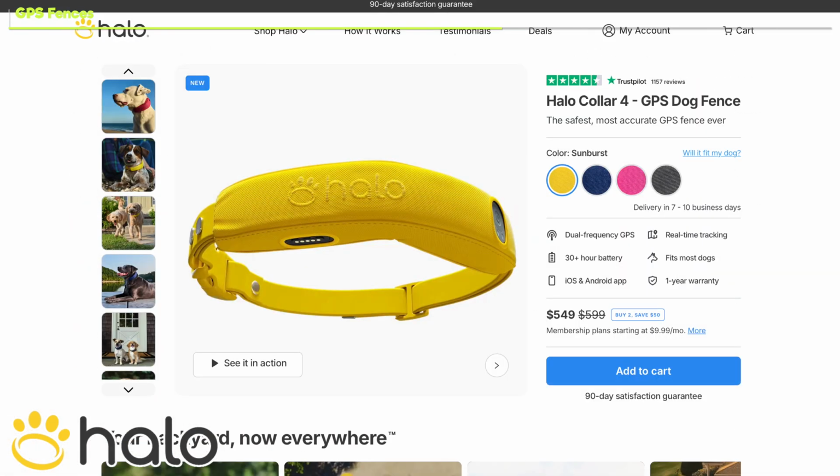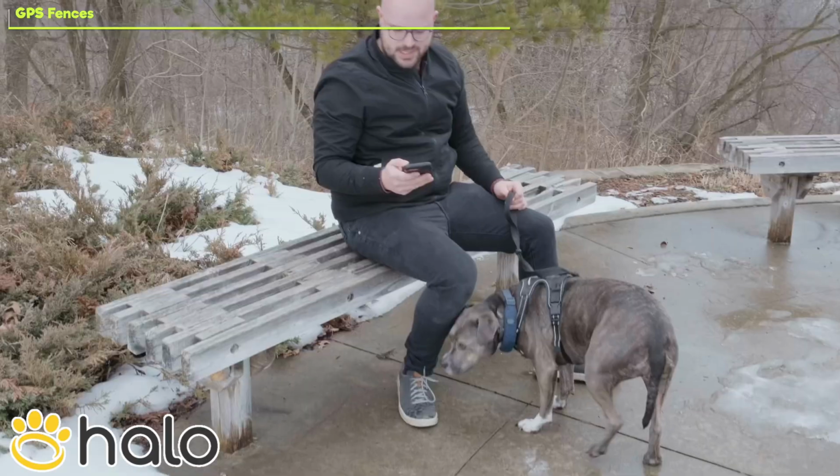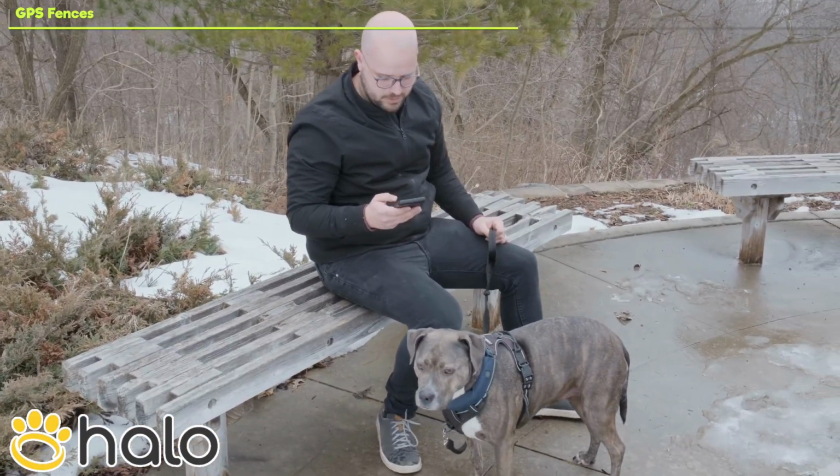The Halo collar has made some great strides, even jumping from the collar 3 to the collar 4. But again, in my own testing, I found the connection to be a little spottier, and I actually kind of had some trouble when I was first getting it set up and connected to my phone. It took several tries to even get it to where it was tracking properly. Now, this could entirely be user error.